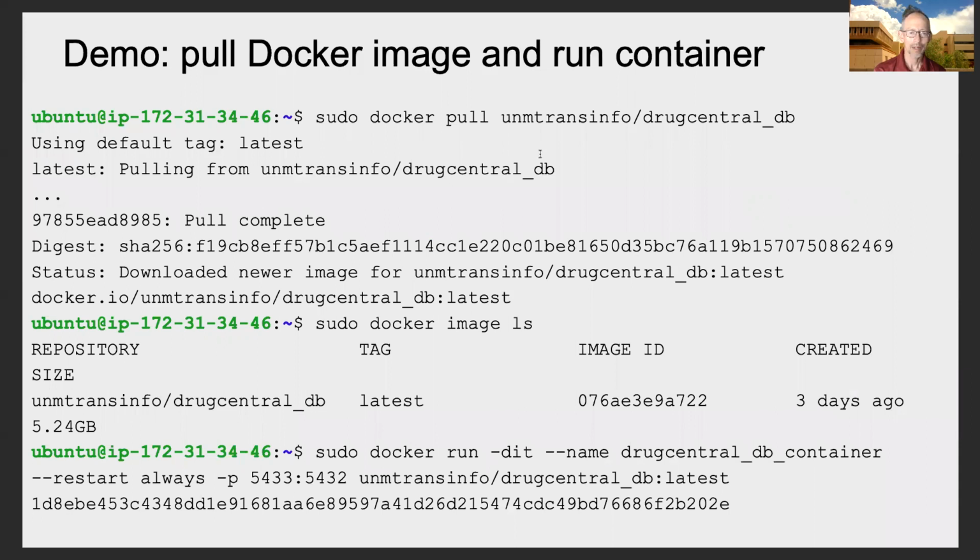Now just a little pseudo demo, not a live demo, but these are commands and outputs from some of the steps mentioned. This is command line copy paste from the Amazon instance. So from this fresh Amazon instance, we pull down the image into a Docker server with the Docker pull command. Then we just make sure it's still there with Docker image ls.